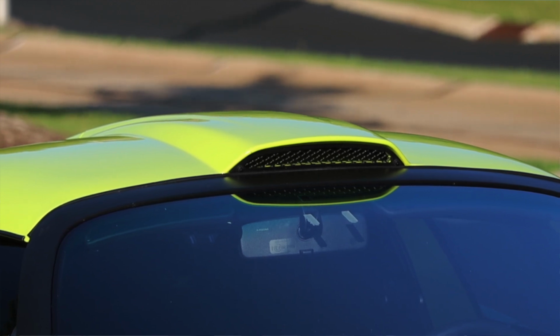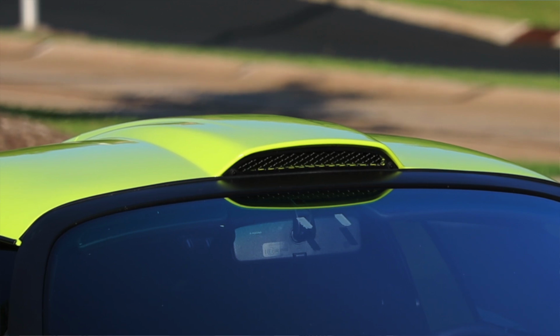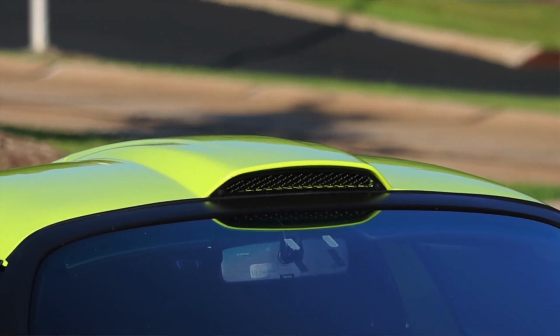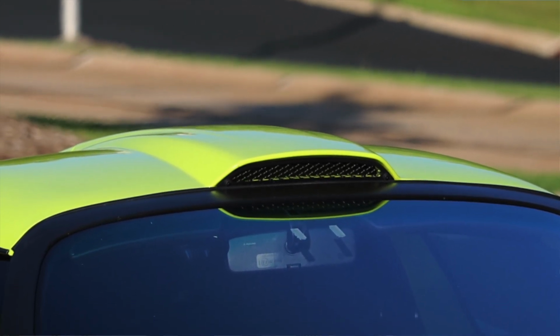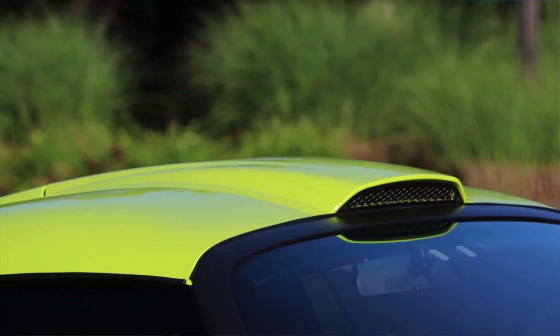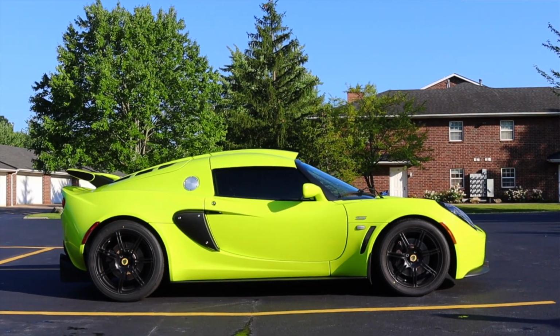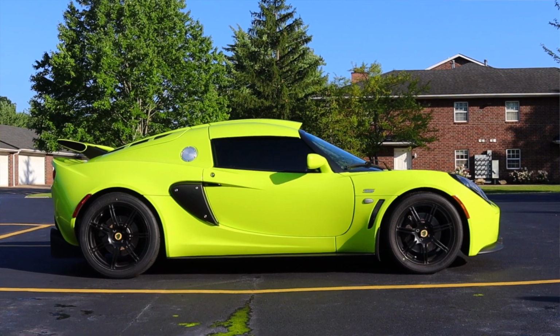One thing I do want to note, that roof scoop as well is functional. So on non-supercharged cars, they did have a little bit of a scoop, which was kind of fun and, you know, quirky and sweet and cute. This is a fully functional roof scoop that does feed into the supercharger, which is, you know, mega cool. But with all of that being said, let's get on to my final thoughts.